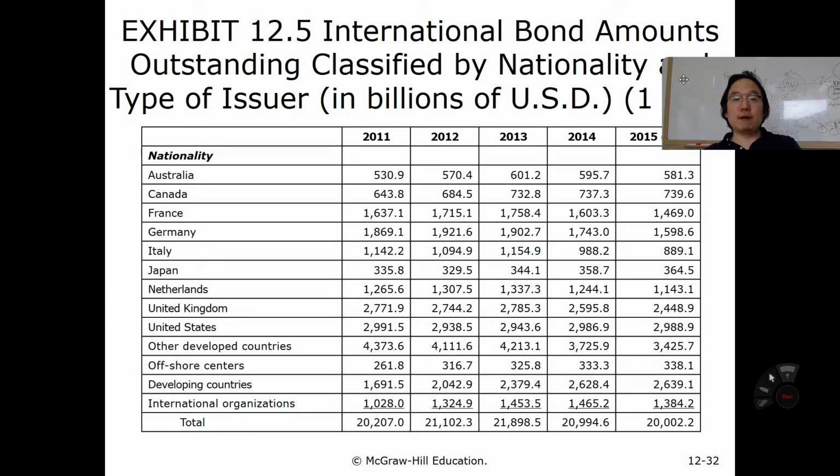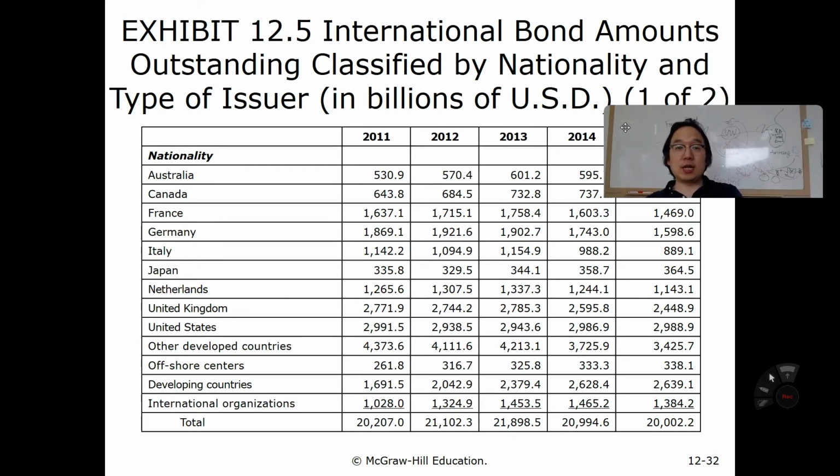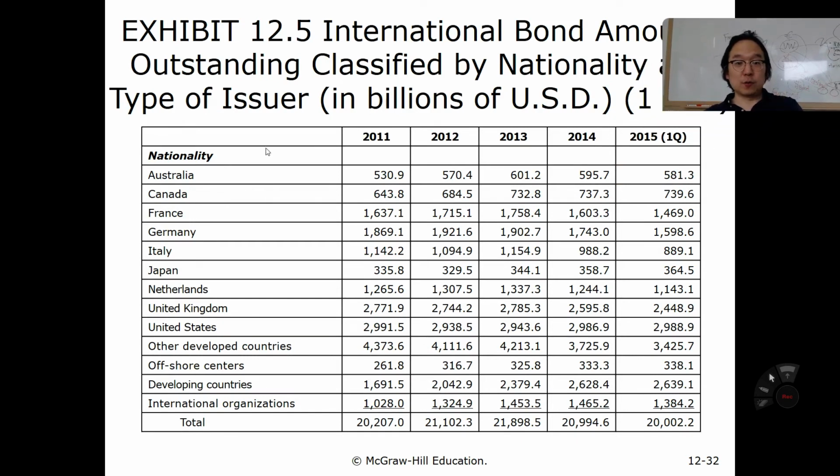Exhibit 12.5, international bond amount outstanding, classified by nationality and types of issuers. You can see it over here, 2011 to 2015 first quarter. By the way, these are at the end of the year. But why is it at the end of the first quarter of 2015? Because the textbook writers collected the data at the second quarter of 2015, I guess. So is it okay to compare year-end value with the quarter-end value? This one is okay because these are snapshots, stock amounts, not a flow amount over a certain period. At each time point, it's a snapshot. That's why it's okay.